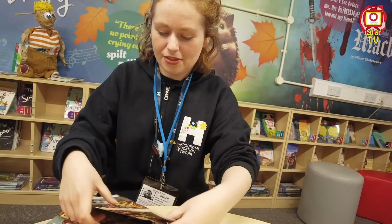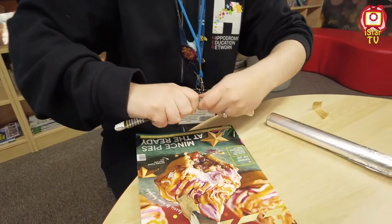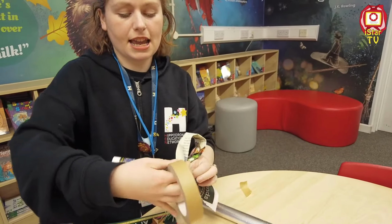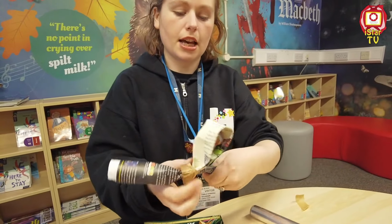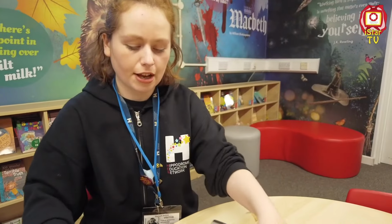So now I'm gonna take this next bit of paper, roll it into the next tube, okay? Gonna give it a little twist in the middle there. And this is gonna be its arms. So I'm just gonna stick that on again, a bit of masking tape. There we go. And then if you want to, you can also kind of tape in the middle here to give it bends in the elbow, but we'll leave that for now.